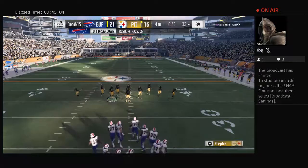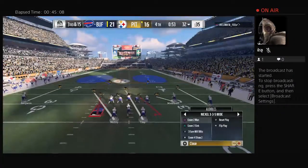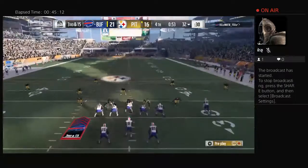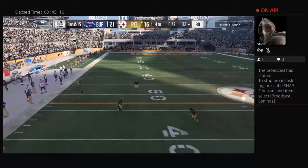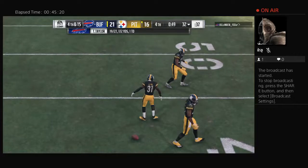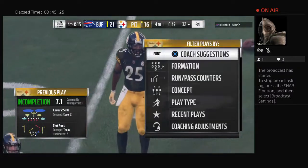Third and 15 here after the 1st and 2nd down plays went in the wrong direction. Here we go. Here's Taylor. Oh, incomplete. Nearly the pick they needed. They would have loved one there, but at least it does get them to 4th down.